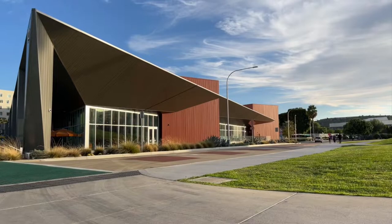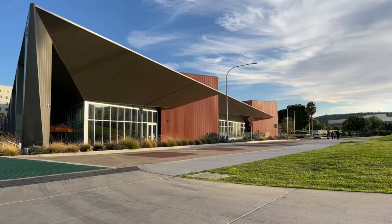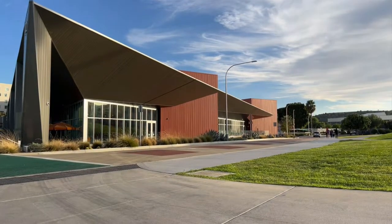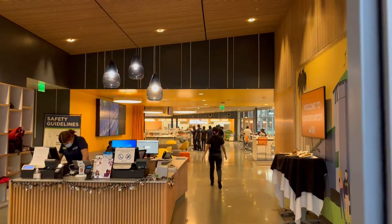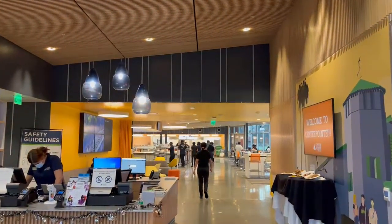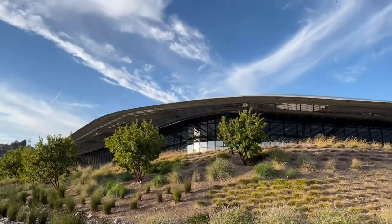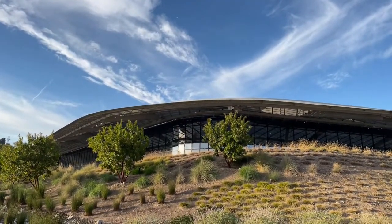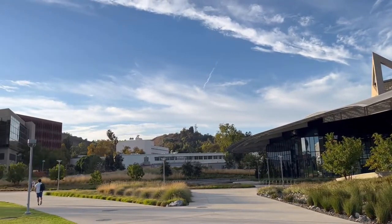Center Point, also known as CP, is like a home away from home because of the food. I find myself often eating the meatballs and pasta, or pizza, and even the sushi. As you walk into the doorway of Center Point, you'll see many employees and many fellow students around eating and sharing meals together.